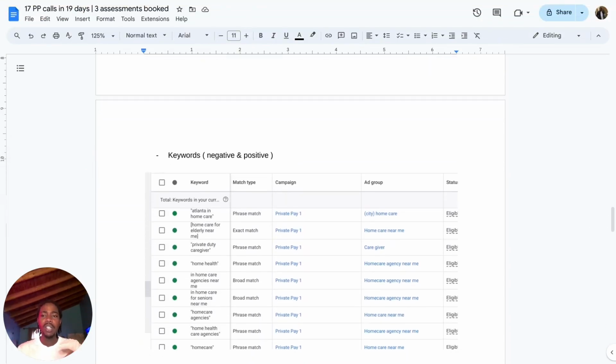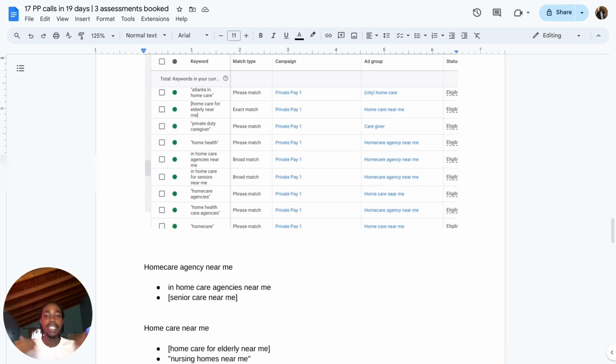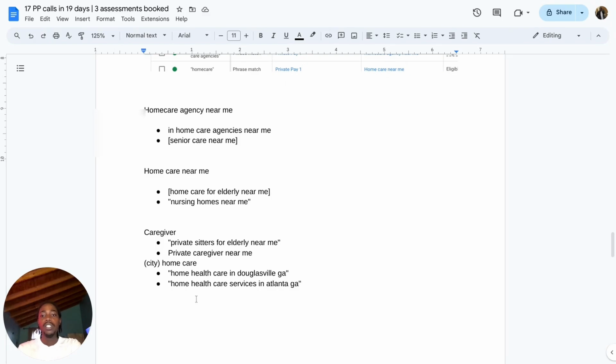Let's talk about the keywords, right? So I was touching upon it just now, but with the keyword, it's not only important to rank for the right keywords, right? You should also have a list of negative keywords that you don't want to be associated with, right? So yeah, taking back the ad group structure. So for example, let's say you have a home care agency near me ad group structure. Some keywords that you could use would be stuff like in-home care agency near me, senior care near me. If you have an ad group structure called home care near me, you can also use keywords such as home care for elderly near me, nursing homes near me. If you have an ad group structure called caregivers, you can use keywords such as private caregiver for elderly near me, private caregiver near me.